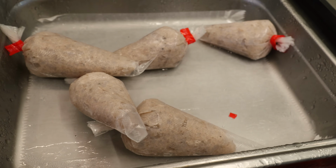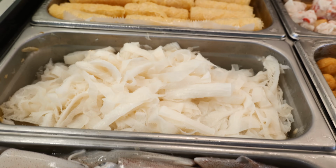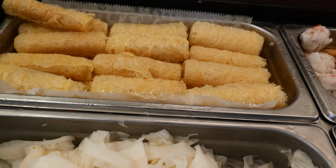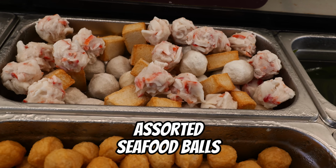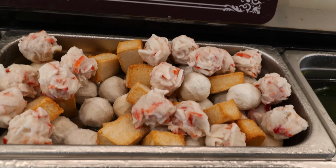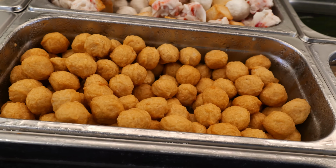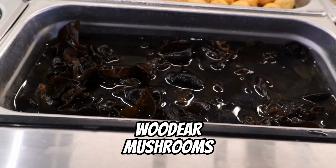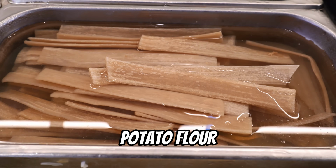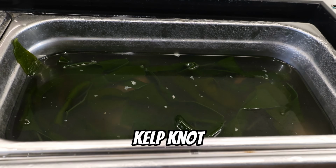So you boil the whole bag. And then on this side, we have squid in the bottom, and tripe, as well as tofu skin. And right there is seafood balls, like various assorted seafood balls. I see the lobster ball in there. And that one is the fish ball. And wood ear mushrooms. That one is the tofu skin, potato flour. And this one is pretty interesting. It's called a kelp knot.